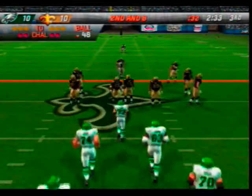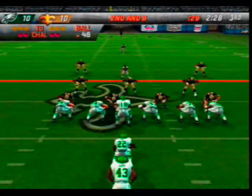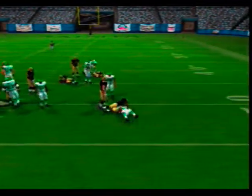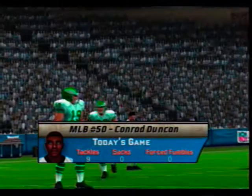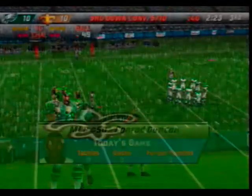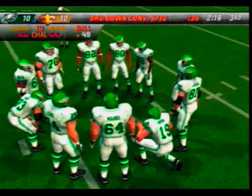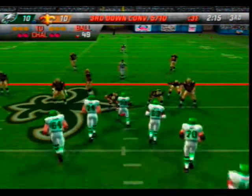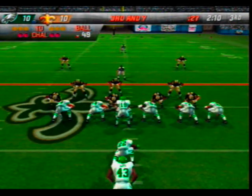Second and 8. Ball on the 48-yard line. The Saints come out in the 4-3. Duncan is there for the tackle. Mixon runs with passes, keeps the defense on. Third and 7. Ball on the 49-yard line. Here we go. They've done very well on third down to this point.